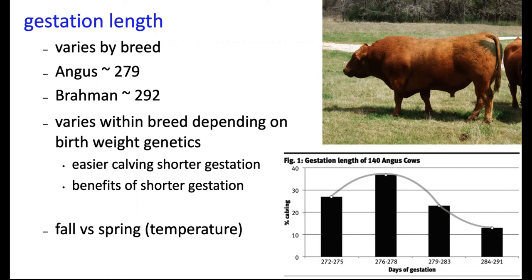If you look at shorter gestation length, they have a little longer than that 80 days to breed back and have that calf. If we look at something on the other side that has longer than a 285-day gestation, then they have a shorter window to breed back to maintain that yearly calving interval. The other thing is gestation length will be affected by time of the year, and that's typically a temperature effect. So if we look at fall calving versus spring calving, and we were looking at the same genetics, those calves born in the fall would typically be born a couple days earlier than the same genetics would be born in the spring. And that typically has to do with temperature.